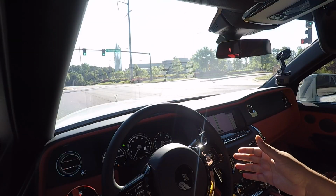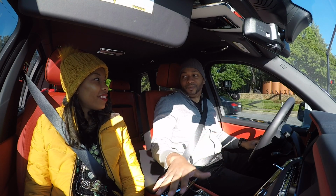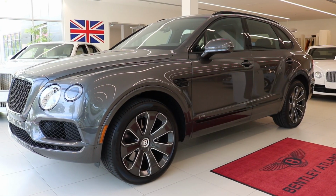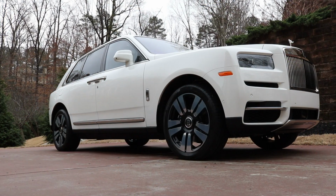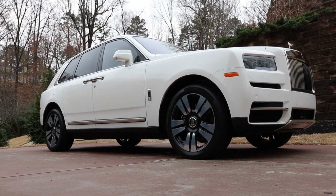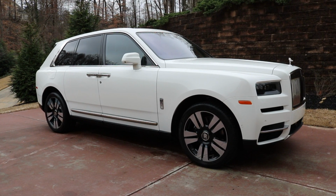Performance, this is not going 190 miles per hour. I could make it go there. I don't want you to try it. The Bentayga is going 190 miles per hour. Two completely different goals were executed here with the design of these cars. This is just simply riding on a cloud. They call it the magic carpet ride.